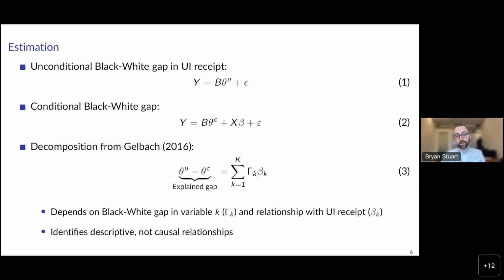Now we know that Black and white individuals differ on a lot of observed and unobserved dimensions. And so we're also interested in estimating equation two, which gives us the conditional Black-white gap. So you can see that superscript on the theta parameter just changed from a U to a C. But in equation two, we're now controlling for a vector of observed variables X. And so that's going to allow us to think about the potential importance of observed variables in driving the difference between the unconditional and the conditional Black-white gap.